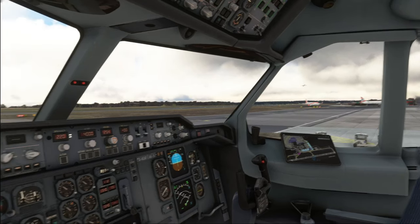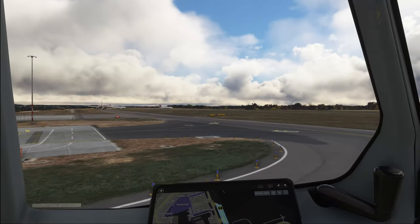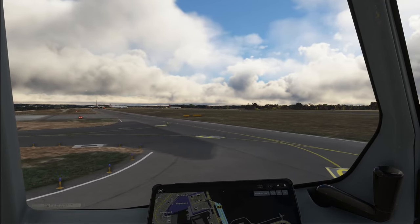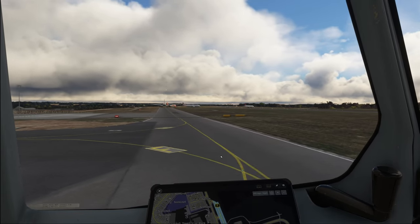Postman 2213, contact Luton Tower 132.555. 132.555, Postman 2213, bye now. Okay. We're in ground control, that's obviously perfect timing here, right when we got to drive a turn.